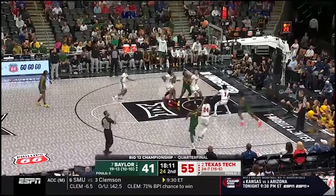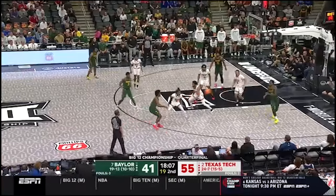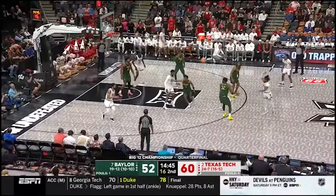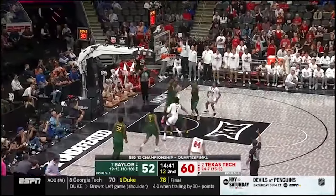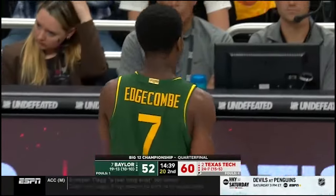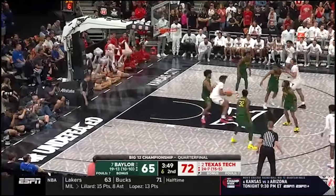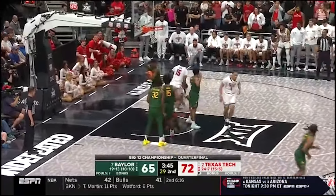VJ Edgecombe gets loose. And the rebound tipped out, and Baylor controls. It looks like Williams was working his way back up the bench. Edgecombe the rebound, but he traveled, and it goes right back to Texas. You give that up there. You have a mismatch of Roach on Williams. JT Toppin rattles out the rebound. VJ Edgecombe for Baylor.